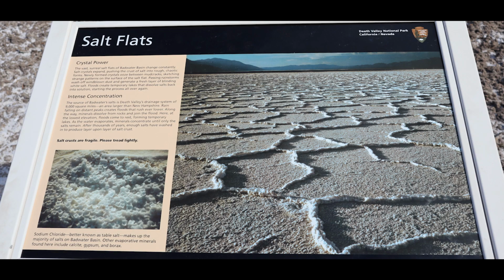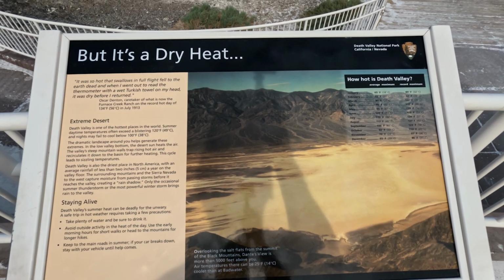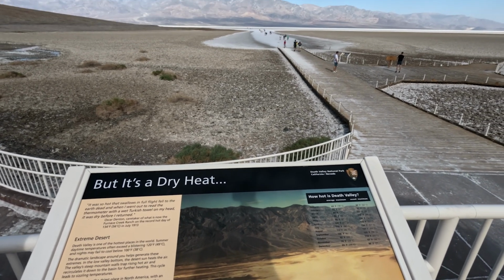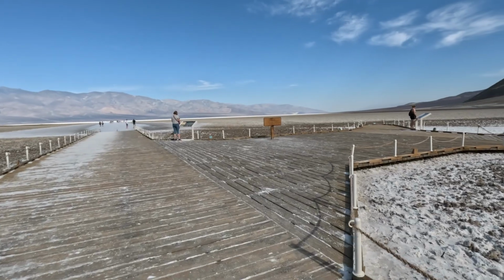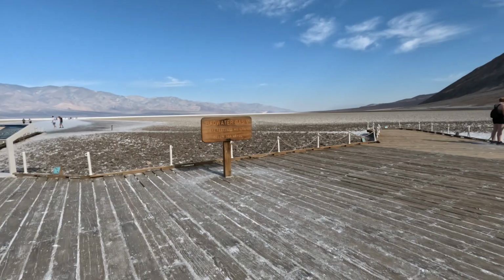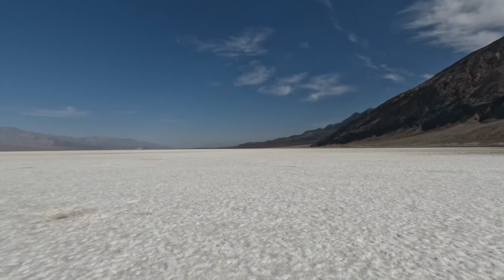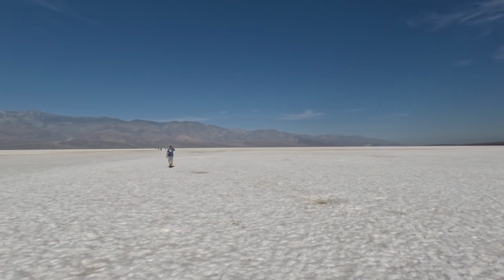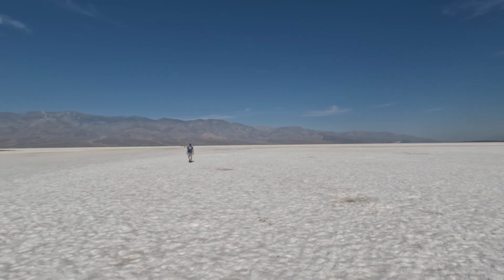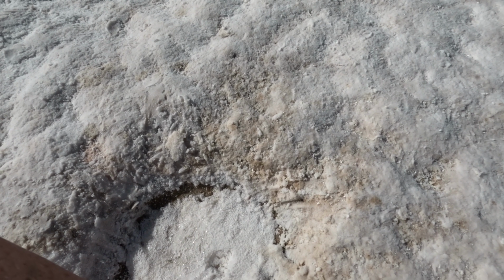Sitting 282 feet below sea level, the salt flats in the Badwater Basin change constantly. Salt crystals expand, pushing the crust of salt into rough, chaotic forms. Newly formed crystals ooze between mud cracks, sketching strange patterns on the surface of the salt flat. Sodium chloride, better known as table salt, makes up the majority of salt on Badwater Basin. This salt is like very fine sand.